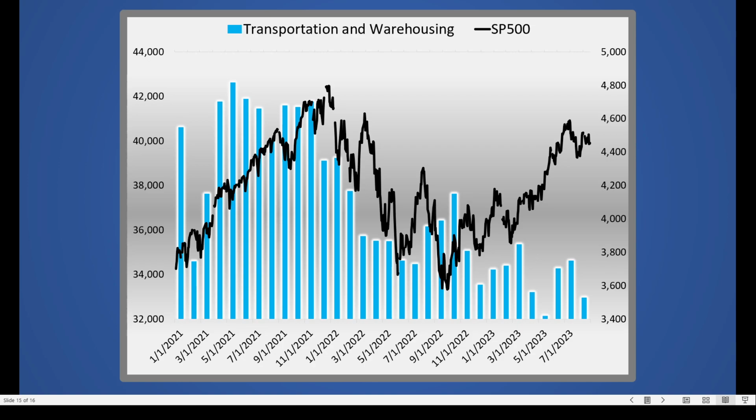Those individuals and companies that file an application for a tax ID to open a new business, there doesn't seem to be a lot of demand. Maybe that's because of high interest rates. Maybe that's because of high oil prices. Maybe both, and maybe a lot more.